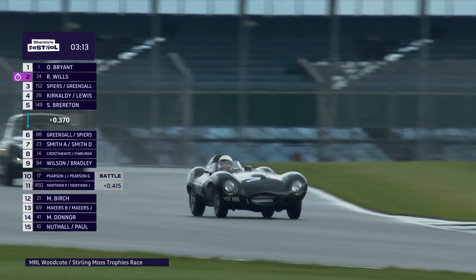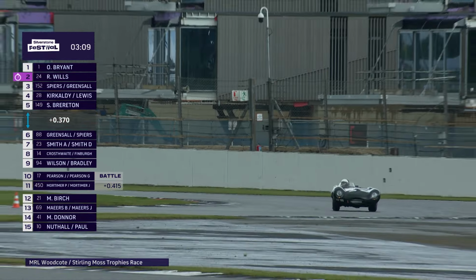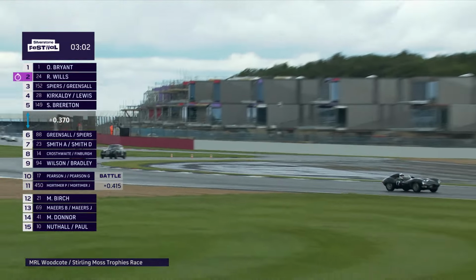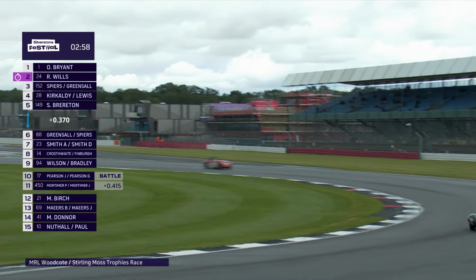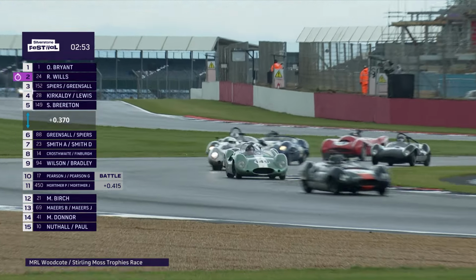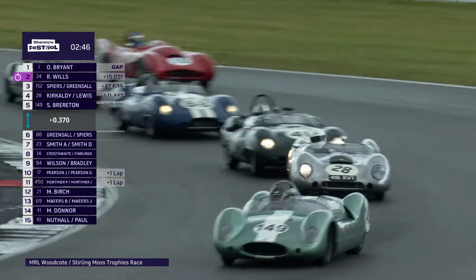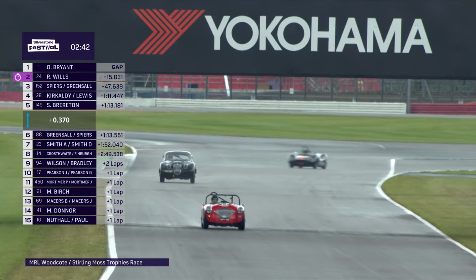And there's the change, the D-Type is through, so Gary Pearson is leading the Stirling Moss Woodcote Trophy race, rather. The Stirling Moss Trophy race is still being led by Oliver Bryant. The D-Type has left the 100 Healey behind. And there we go, 28 now, just 1 car away from the sword of Damocles. Already lost its place to Shane Brereton, who's gone through in the Cooper Monaco.